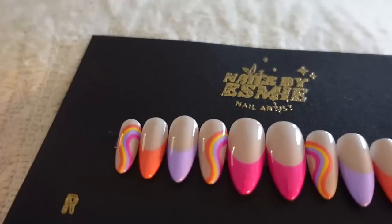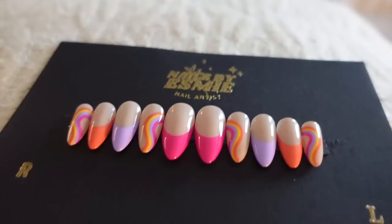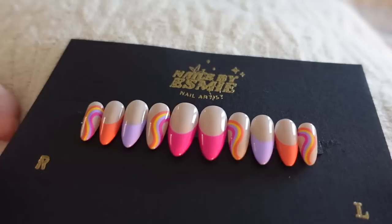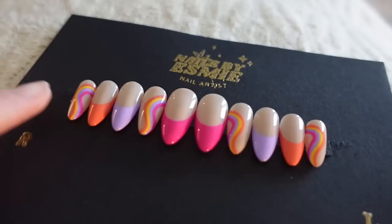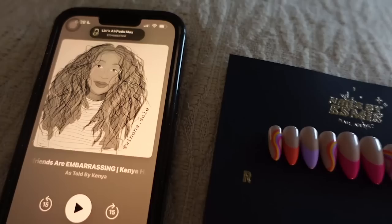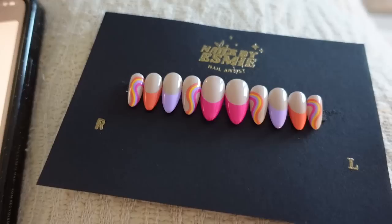Okay, I also wanted to show that I got new nails in, and this is the nail artist. Nails by Esme. She has an Instagram. She also has a website that you can find, but these are medium almond, and I'm very excited for this set. I'm going to listen to, actually, where's my phone? This is what I'm currently listening to right now. But I'm going to listen to the rest of this while I prep my nails, put these on, and then we will get started on reading. That is the actual plan now.